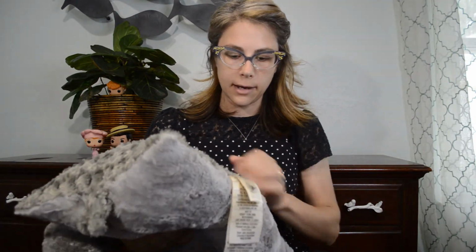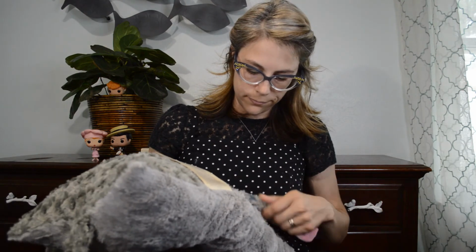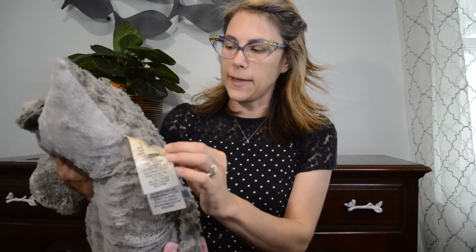I say it's new with tag, but now I'm feeling it. It feels a little funky back here. We'll see. I don't think this tag is supposed to be this yellow color. I think if I sell this item, I'm going to have to cut the tags off and wash it because it's super soft up here and it's kind of gross feeling right there, and I've never seen a yellow Disney tag before. Kind of wonder if someone peed on that, which is pretty disgusting. I am going to wash my hands after this.